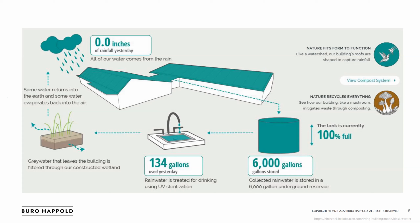You can see every single day what the water flows are, what the energy flows are, and sort of see how the building is living. So for this building, it's zero water because it captures rainfall. That rainfall is used for potable purposes. And otherwise, it's got quite a lot of landscape to be able to manage the rest of the water cycle.